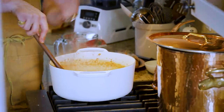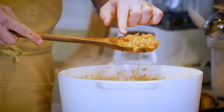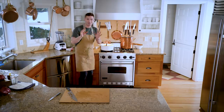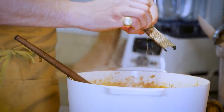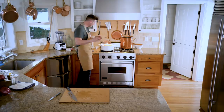I'm in love. All right, so we're gonna let this cook for about 30 minutes, and what you wanna look for is you want these tomatoes here to almost just dissolve into the sauce or you don't even see them anymore. But wait, I forgot a special ingredient. The last ingredient, I promise, just a pinch of nutmeg. I almost forgot about this guy, but you want a little nutmeg in it. So we're gonna let this sit for 30 minutes.